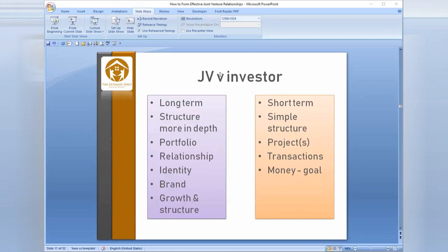Whereas with an investor, it's often more short term, it's more of a simple structure, you're on a project by project basis, and the money is the goal. So what money you get out of it at the end is the goal. But with a JV, it's about the relationship as much as it is about the money.